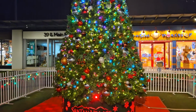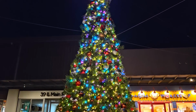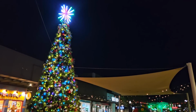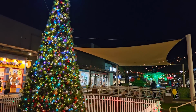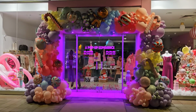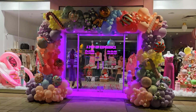Here's the big Christmas tree that they had. And I do like the way this tree is decorated. I like multicolored lights better than I like just plain white lights. And I like the star at the top of this one also. I overall just like it because it's very traditionally decorated and very colorful. This one tree though seems to be one of the few signs in this mall that it's actually Christmas time. Now this storefront has nothing to do with Christmas, I just filmed it because holy crap is it obnoxious.